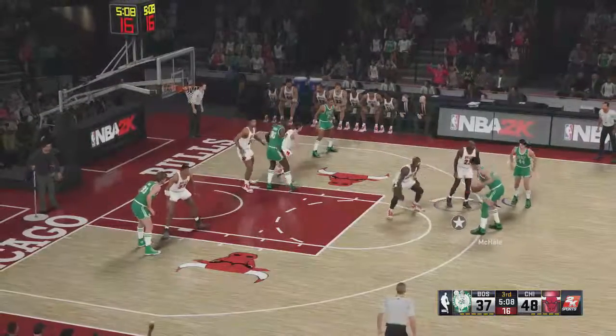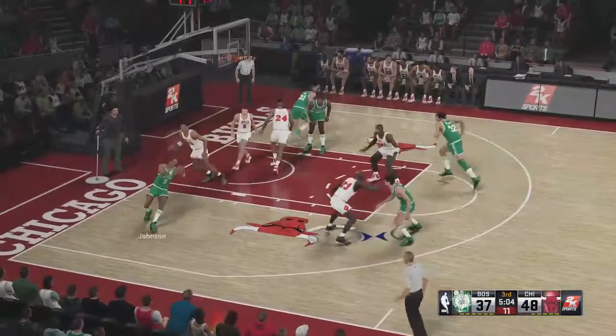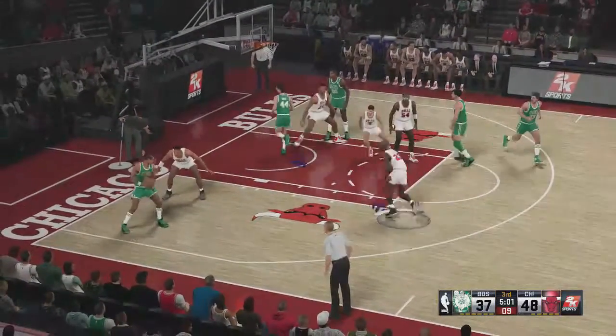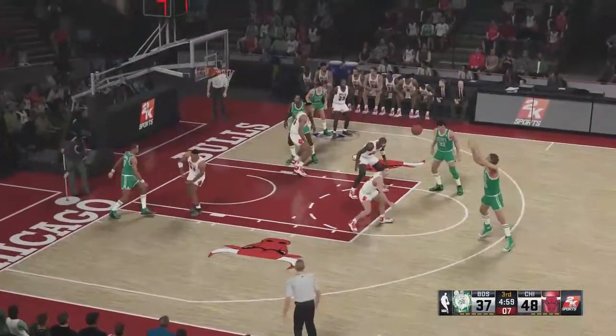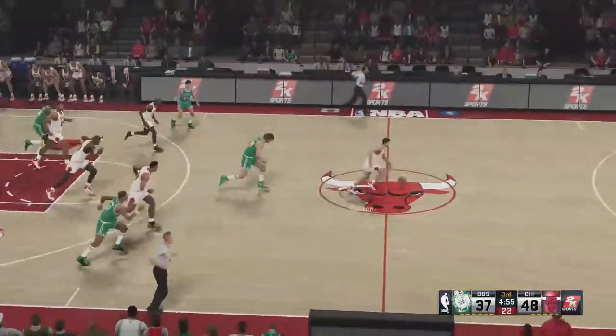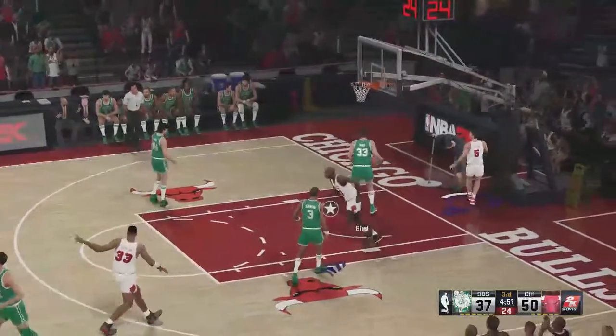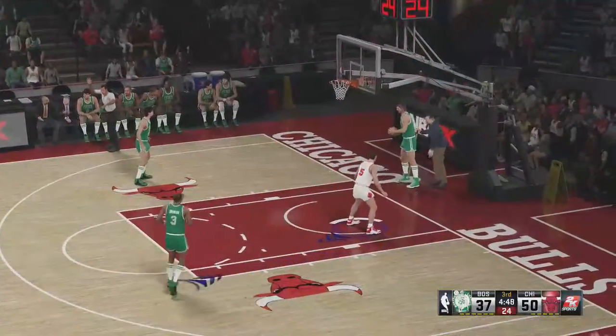Jordan against Ainge. McHale kicks to Ainge. Bird a screen on Jordan. Johnson attacking. Down to 5 on the shot clock. They swipe it. All alone. The shot's good from Paxson. Paxson's got 4 points now in the quarter.